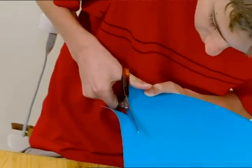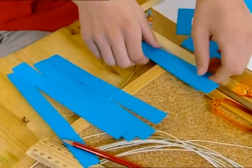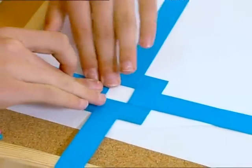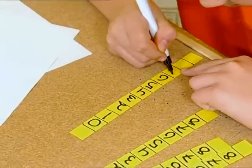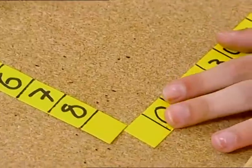Now we need arms for our scanners, the same size as our yellow strips. While Blake's hard at it with the ruler, I'm ready to put the scanners together. Glue the 4 arms so they match up perfectly with the small square in the middle. All right, Blake's almost finished numbering the boxes on the strips. So now we're ready to put it all together.